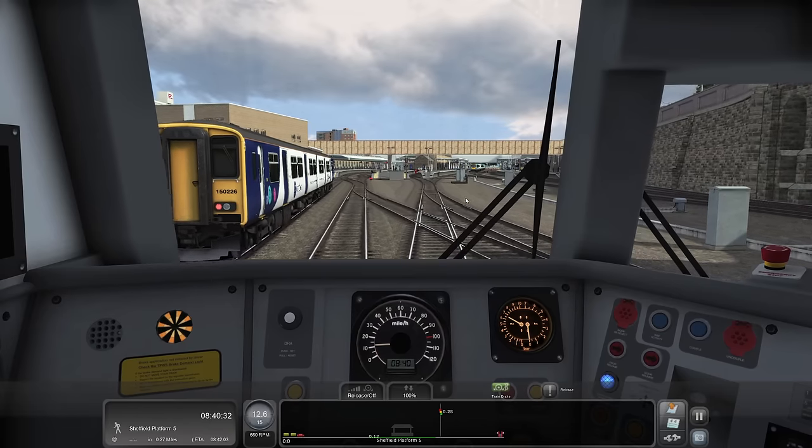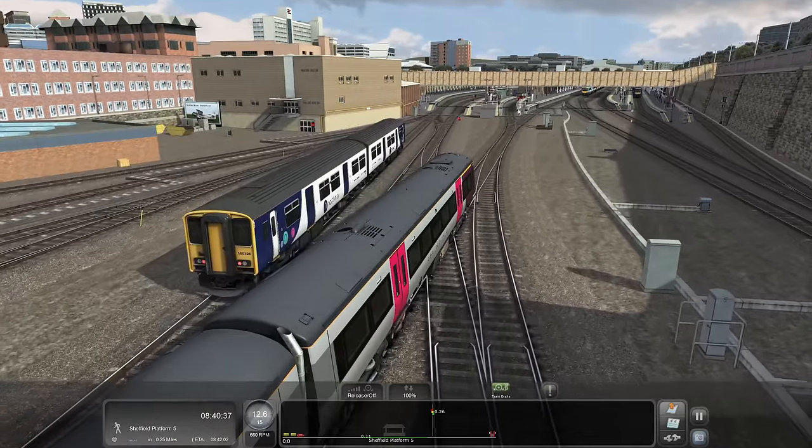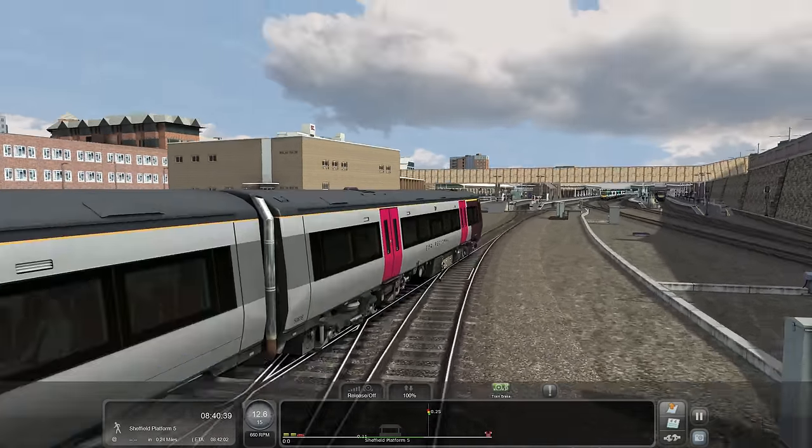Where are we coming into? We're coming into this platform here, number 5, lovely. I don't think you'll fit a 3-car 170 in this platform, will you? I think it's only maybe a 150 you'd fit in there.